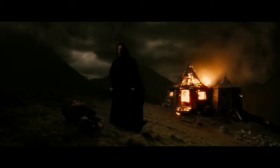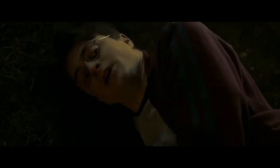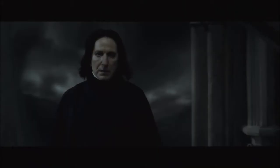But if it wasn't for this scene, Harry maybe never would have found out that Snape was, in fact, the Half-Blood Prince. It's just sad that Dumbledore's life had to be ended the way it was.